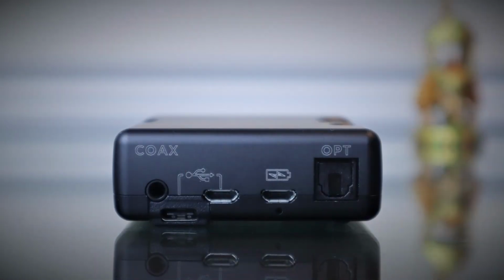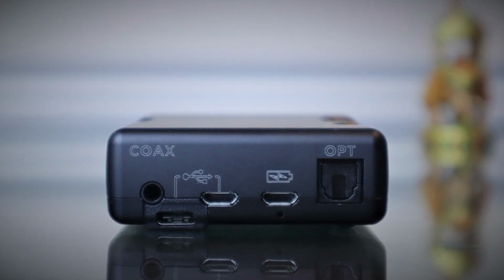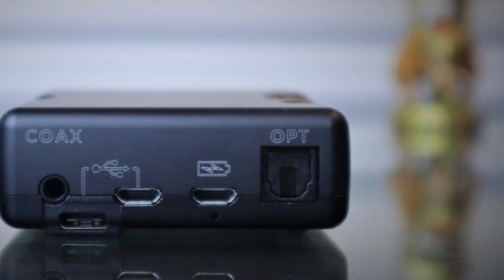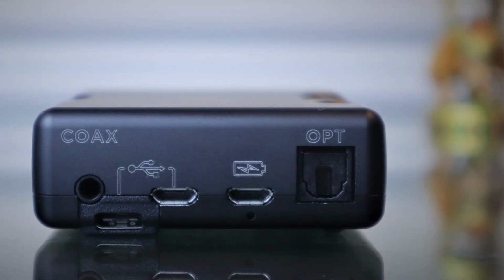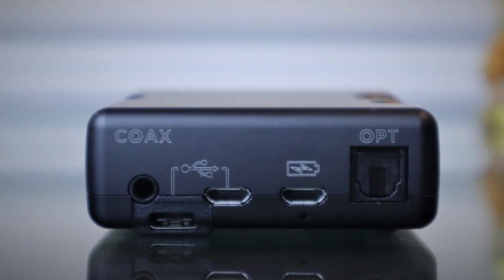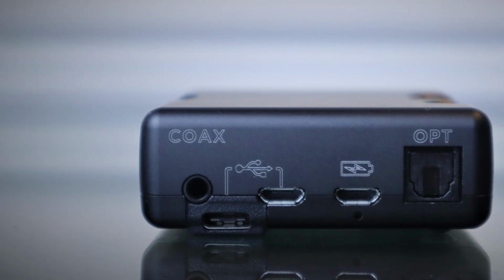The Mojo 2 has an optical Toslink input, a USB-B to connect to a 5-volt charger, a USB-B input. The USB-C input is new, and a 3.5mm coaxial connection. Optical and coaxial are limited by their bandwidth to a maximum of 192 kHz, 24-bit resolution. However, this DAC will play PCM up to 768 kHz through its USB connection, as well as play DSD.